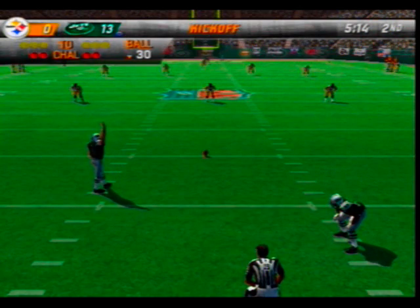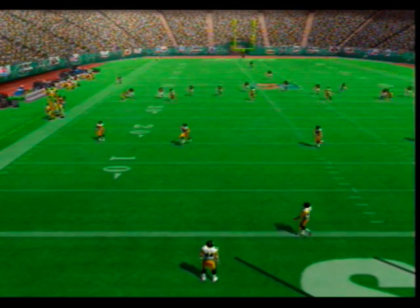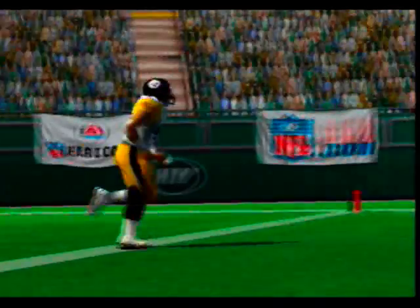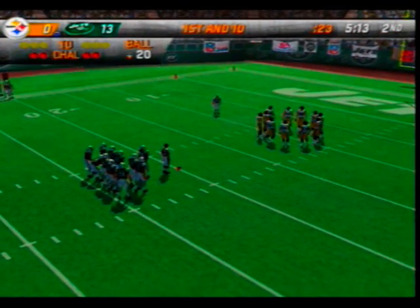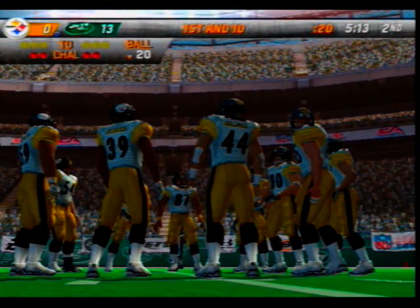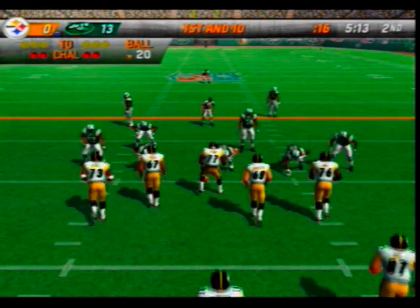Howry will be kicking off. Nice distance. This one is taken by Hollings. In the last series, they forced a bad pass and got the interception. The Steelers will start the drive at the 20-yard line.